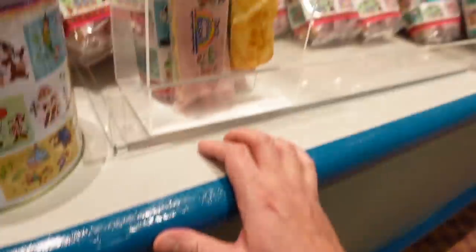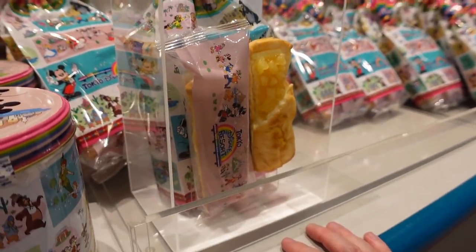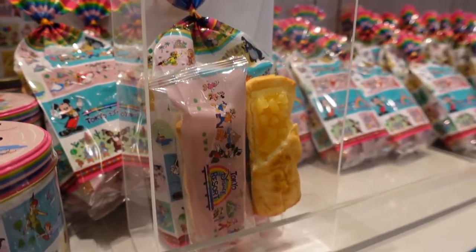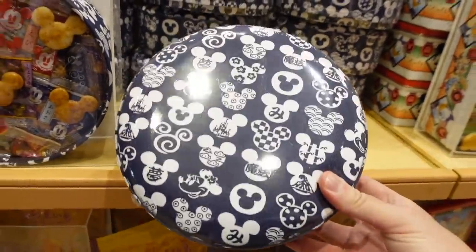Ow. Anyway, here's my beloved apple pies. There's four in there for $9.50. Ugh, yum. Do I buy more? I don't know. They are pricey for what they are, but they're delicious. Oh, I love this. Look at this design. It's like soft on the top too.